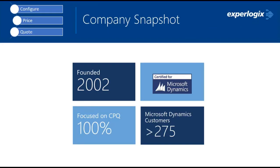My name is Gwen Golden, and I've been with Experlogix for 10 years. However, the company was founded in 2002. We are certified for Microsoft Dynamics. We have more than 275 customers using Experlogix with Dynamics, and we are 100% focused on CPQ.